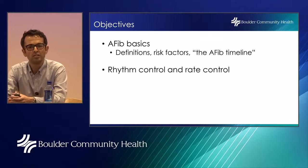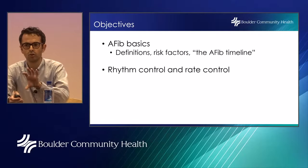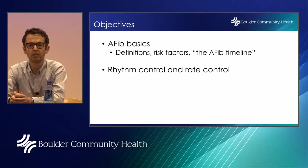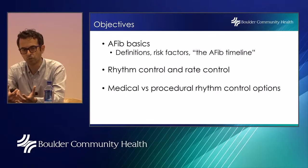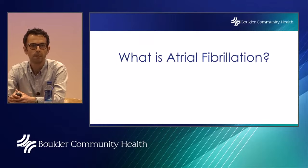when we meet a patient, how do we put together a big picture strategy for their therapeutic approach? In whom might we consider solely rate control, and in whom might we consider pursuing rhythm control? And then once we've decided on rhythm control options, we're going to finish out this portion of the talk with some of the approaches to how we actually try to control AFib, either by medication or with some procedural options. So we're going to start out with just basically, what is atrial fibrillation?